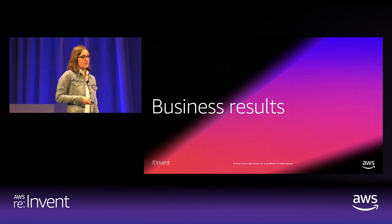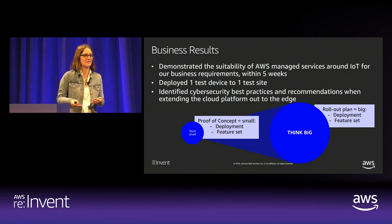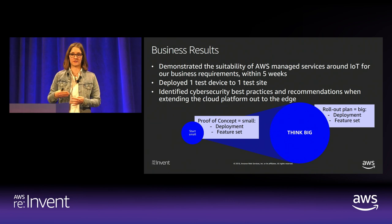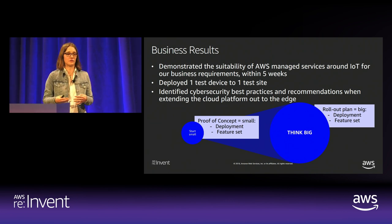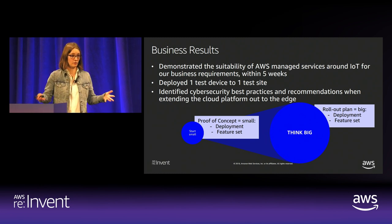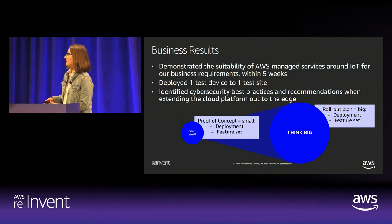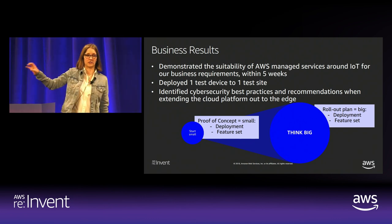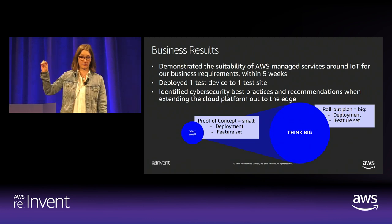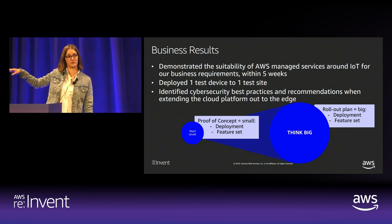In terms of business results, I hope the message is clear: we've demonstrated that AWS's managed services around IoT are suitable for the business requirements that we were looking at. We managed to demonstrate that through a proof of concept of 5 weeks, which is very fast, especially for a big organization like us. We deployed one test device to one test site. So this is really in line with the idea of starting small, thinking big. The proof of concept was small, both in terms of deployment and in terms of feature set. But we now have a clear pathway to getting to that robust rollout plan.